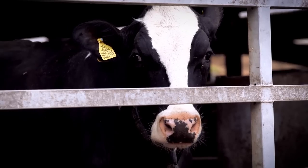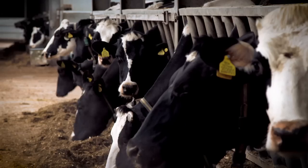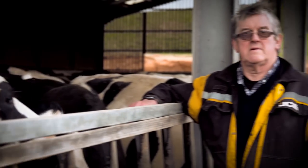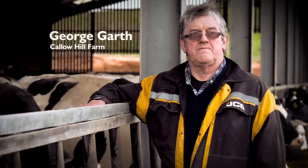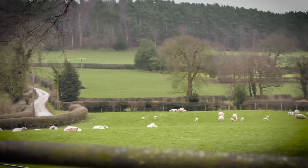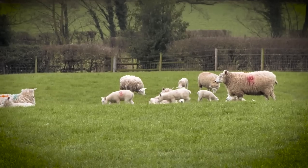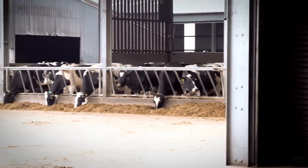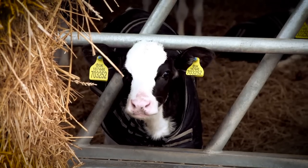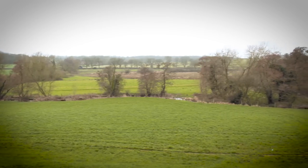We started farming here about 1986, so that's been 30 years. What we're doing here is dairy farming, and we milk about 300 cows. We happen to have about 700 altogether, with young stock and so on. And we do arable, with about 750 acres. About 300 acres, 350 acres of corn, 100 acres, 1800 acres of maize, and the rest is grass.